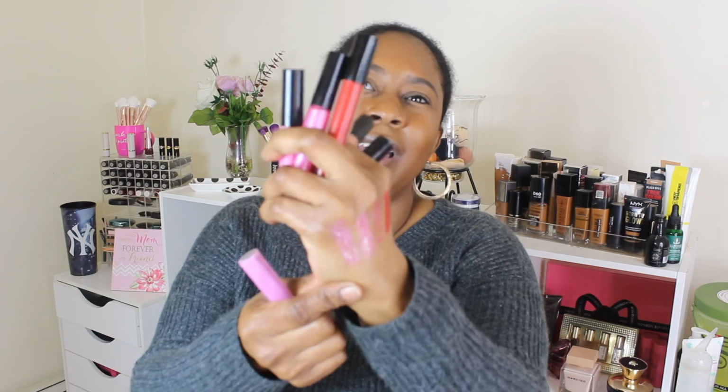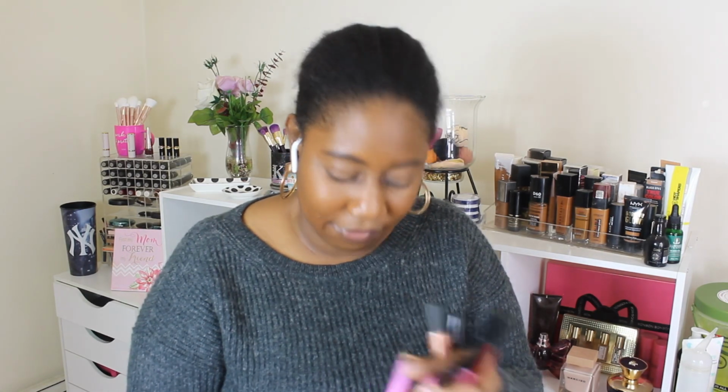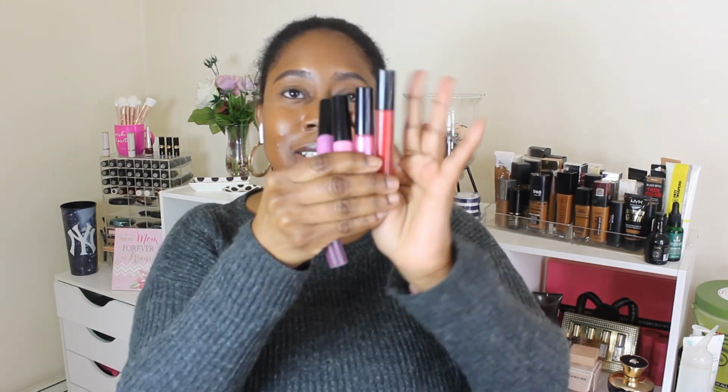This last one, Heroine. Remember when Heroine was the jam? So I had the lip gloss as well, and they all stink. They all stink. And the funny thing about this is that they don't even have an expiration date listed on here. I don't know if you can tell the difference in the size of these lip glosses because the red one is a prolonged wear. The rest of them are just the regular lip gloss.